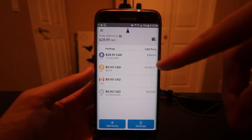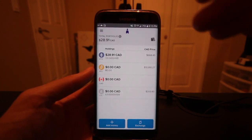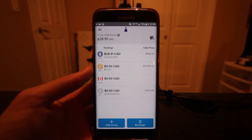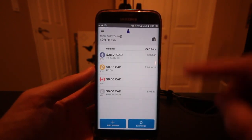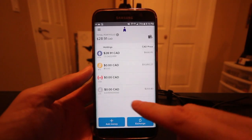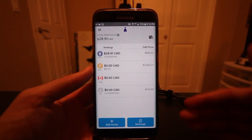You can only fund your wallet with Bitcoin, or I guess if you're in the US or the Philippines, with your local fiat currency. What you're actually doing when I exchange Bitcoin for Ether is I'm not actually going to be holding the Ether myself. I am putting my Bitcoin into what's called a smart contract that will lock it down and will track the price of Ether based on how much Bitcoin I put in.